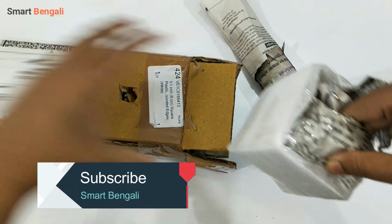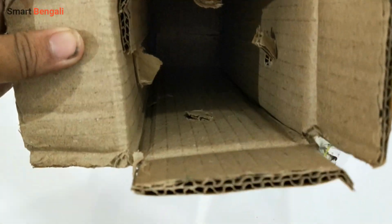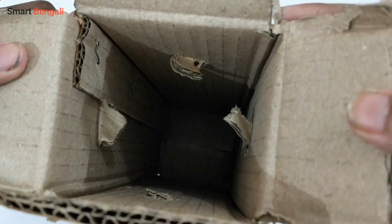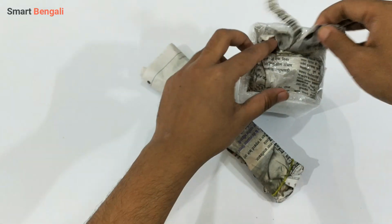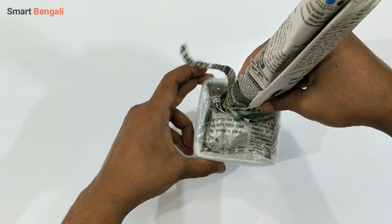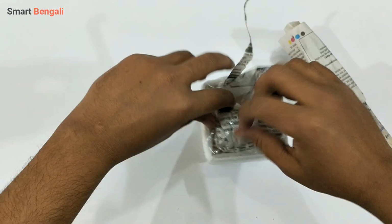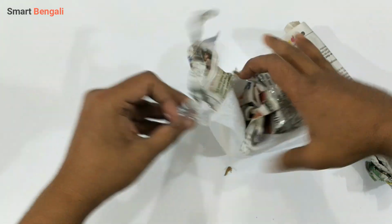We have nothing else inside the box. We don't need that box anymore. Okay then, this was packed like this. This is my first time experience with NurseryLive. All I can say is that the packaging is good. Now let me check what's inside the pot. I need to get rid of this thermocol wrapping.